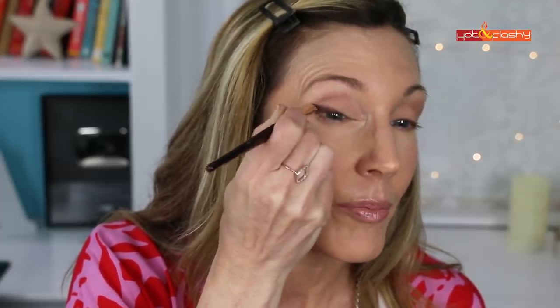And then I'm just gonna bring it up at the outer corner, almost like a little wing. Because I like the outer corner to have a little bit of an upturn so that it helps to make my eyes look a little more awake.